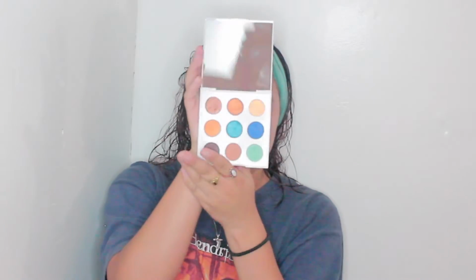Here I am using the Studio Perfect Primer from NYX, and this originally cost $13. Here I'm going in with the matte palette from ColourPop. It had variations of blues and browns, so I really love this palette.